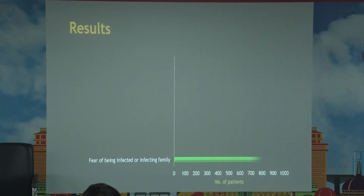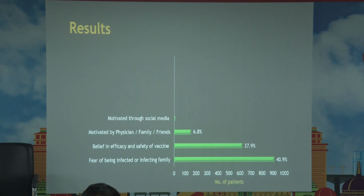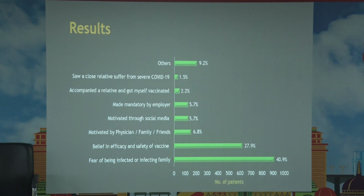So the most important motivational factor we found in our study was the fear of getting infected or infecting any of the family members. 28% believed in the safety and efficacy of the vaccine. Another 12% got vaccinated because they were motivated either through social media or family or friends. 6% got themselves vaccinated as it was mandatory by their employer, and then there were a few other motivational factors.